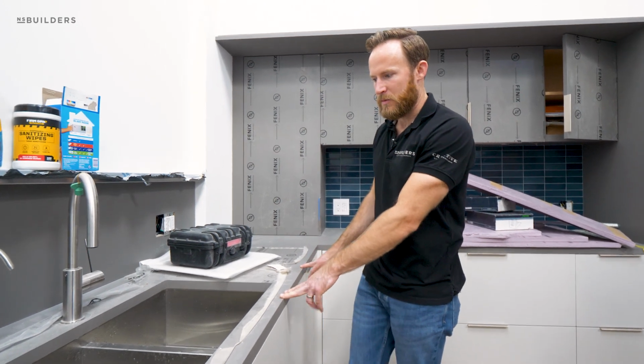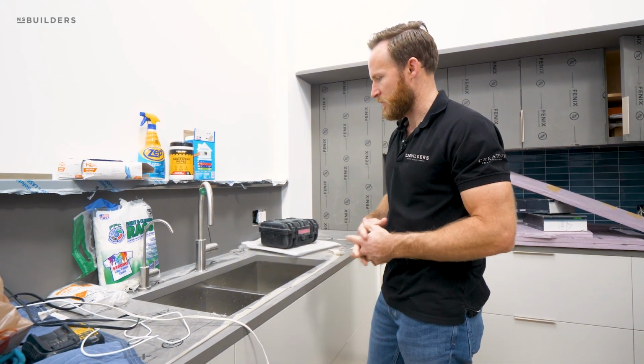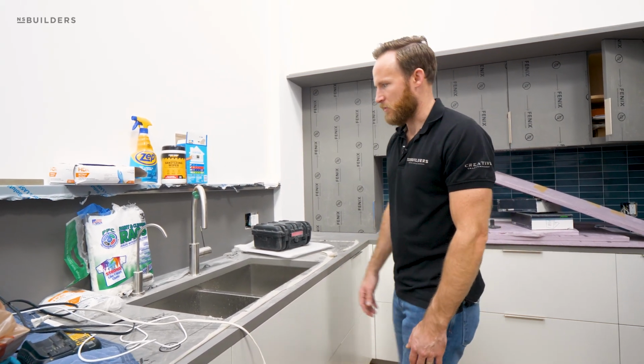Countertops are a Phoenix laminate material, new for us. A lot of learning went on during the install and fabrication of this. But at the end of the day, really cool gray matte look. It looks really great against the light gray.